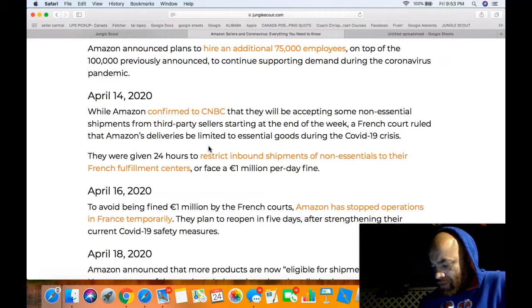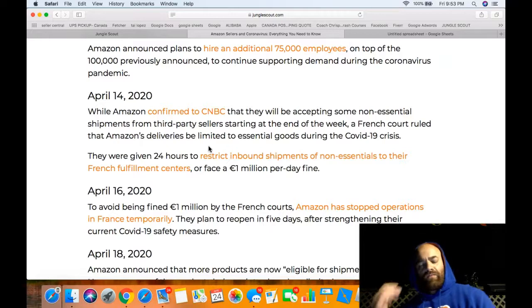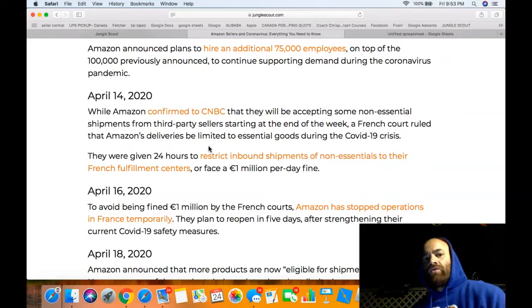To help you stay informed, the changes that have impacted your Amazon business, consolidated important updates regarding COVID-19. Pausing account suspensions for order performance. So if you have bad order performance, if people are knocking your products and they're giving you bad reviews and complaining to Amazon about your products or about your service, that can add up and it's automated.